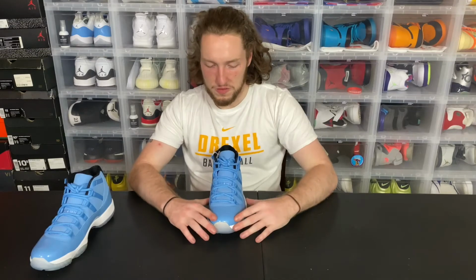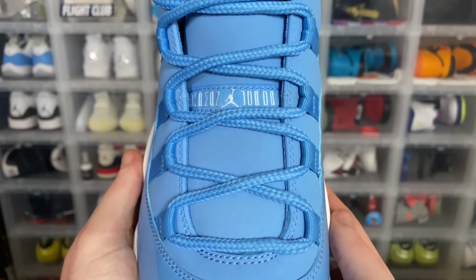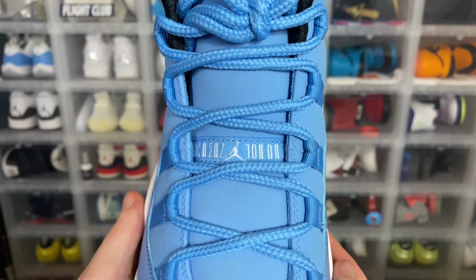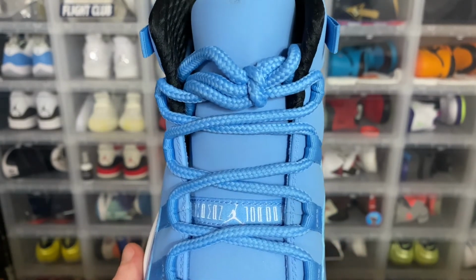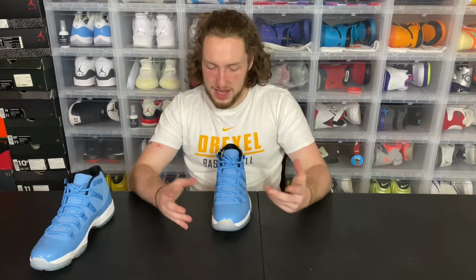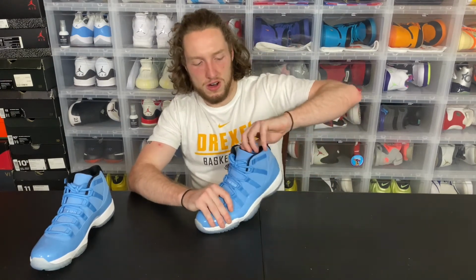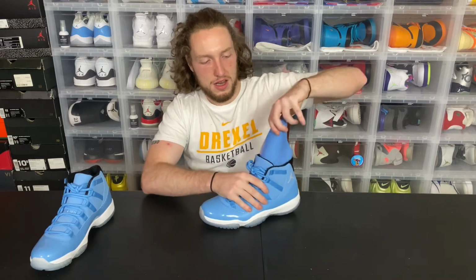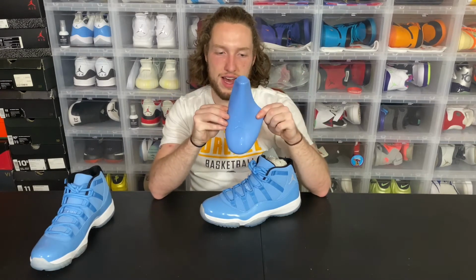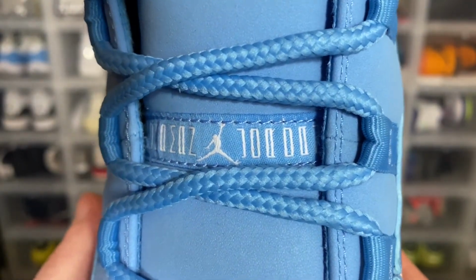Looking at the front of the shoe, you just have your normal rope laces. They are also baby blue. It would have been nice, I think, if they threw in maybe some white laces, or I guess probably just white would only work with these. I was gonna say black, but I don't think black would work with these. But yeah, you only get the one pair of laces, and then you have your Retro 11 inserts, which are just these plastic shoe trees. That's, I guess, kind of a step up for Jordan, but all Retro 11 highs have these. And then right there you have your Jordan logo as well on the middle of the shoe.